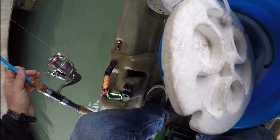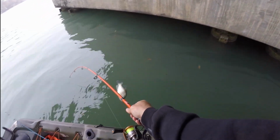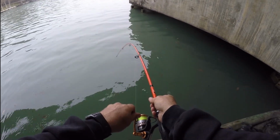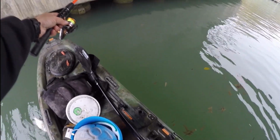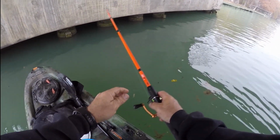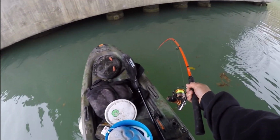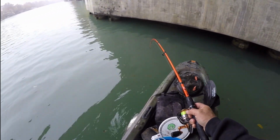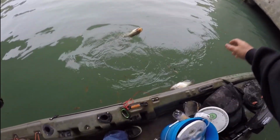Oh, I got something. I don't know if I'm hungry or if that's a fish. It's a fish. What do I have? Oh my gosh. What do I have? Is that a big old bass or a catfish? Another catfish? Bass. That's awesome. That dude hit it like a freight train. Come on up here. Not a bad sized bass either.